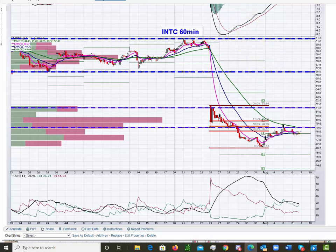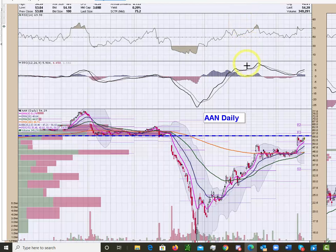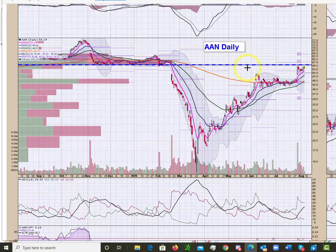Okay, so I went through and looked for some bracket setups and some other interesting setups that you might want to make note of. This is Aaron's Rental Furniture. It has already reported earnings. Got the gap up. We've got key resistance here at 55.25, something like that. Why don't you set an alarm there right at 55. See if we can get a breakout.